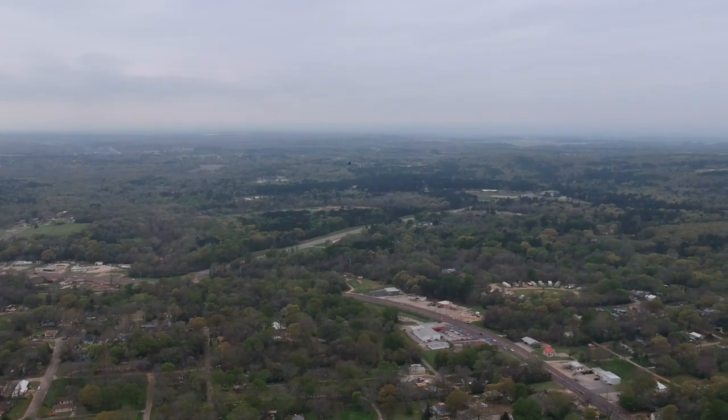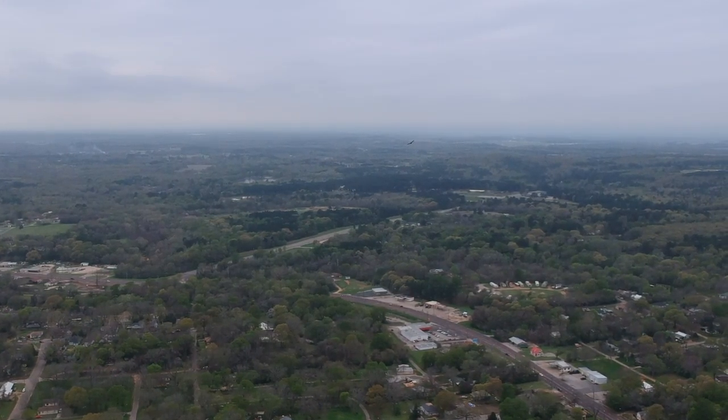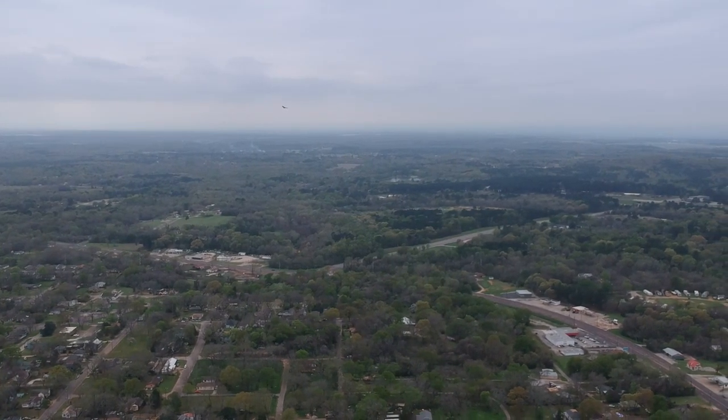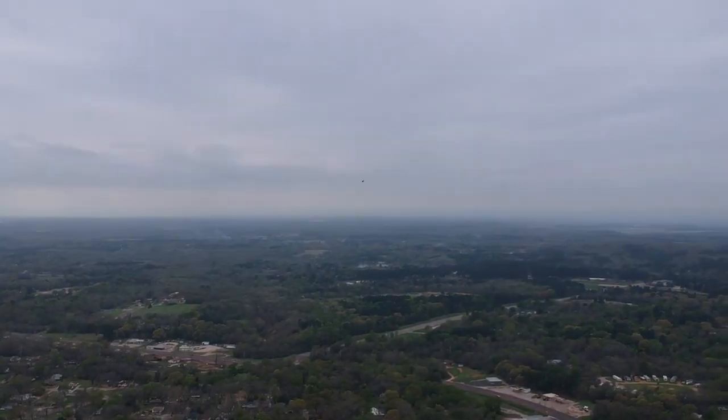I sometimes wonder what those birds think when they're flying around up there and they see the drone. They must think it's the biggest wasp they've ever seen. But we see them from time to time. Hawks, vultures up there near the drone altitude.